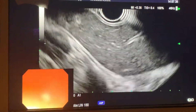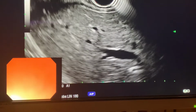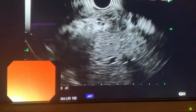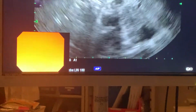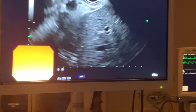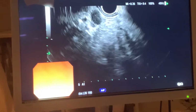Attention was diverted to the liver, which was free of any metastases. But once again, hilar lymph nodes were noted, and a chain of lymph nodes from the hilum all the way down to the paragastric lymph nodes were seen. Once again, liver with hilar lymph nodes available on this screen. To be seen, a fairly large hilar lymph node.